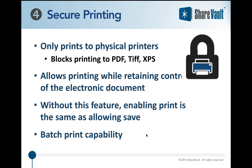Number 4, secure printing. In some cases, the party that you're sharing documents with will insist on being able to print. For example, lawyers in later stages of a project will want printed copies of contracts to review, mark up, and take notes. Knowing that a user could just print the document to PDF, how do you maintain control over the electronic version of the document while allowing for print?